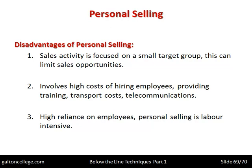Now, as I said earlier, this is part one of below the line techniques and introduces some of the issues. We'll go on in other parts to look at other types of selling and below the line techniques.